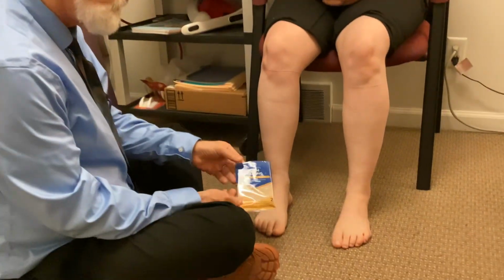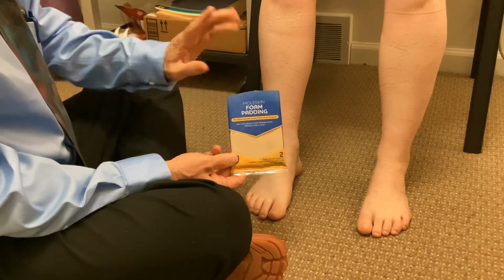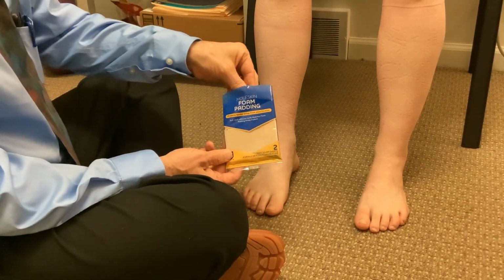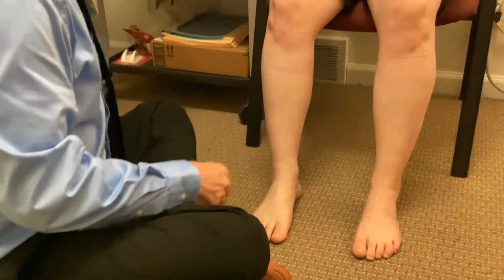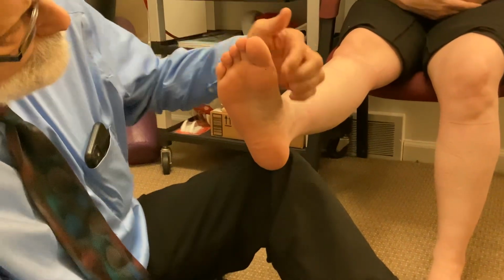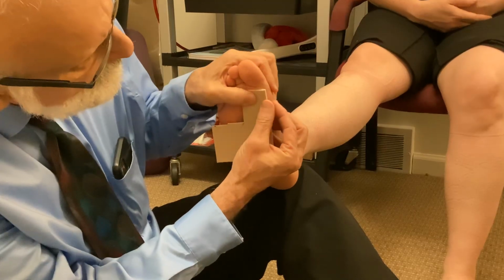I'm going to be using some mole foam padding. Dr. Scholl's makes a version of this as well. If you're going to do this, make sure it says foam. The title says moleskin, but foam is thicker, so you want the mole foam. I'm going to pull this out. In order to measure this, I find that first metatarsal head and bring this right under where the toe bends.